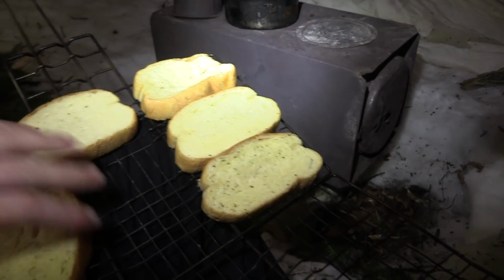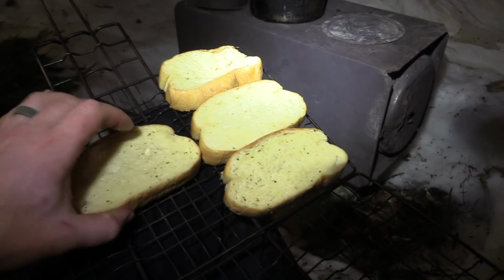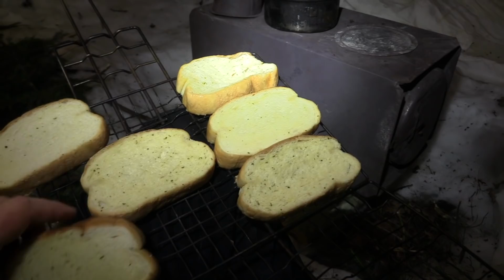Alex cleans the dishes. A little dishwasher. Girl. You're gonna eat 5 pieces? Mm-hmm. I'm a growing boy.